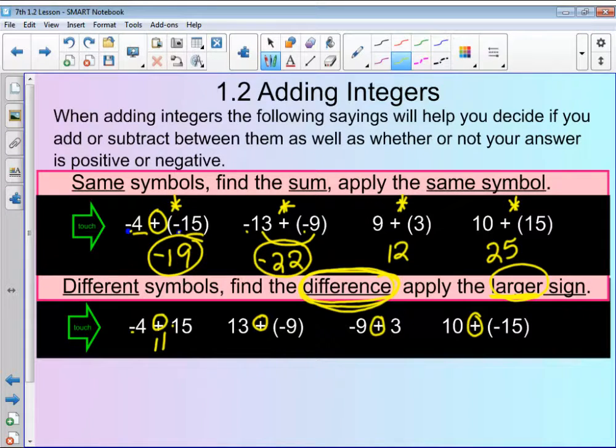So I'm going to look at my two numbers and decide which is larger. So it's 15 or 4. And no, we're not looking at it as negative 4 right now. We're just looking at the 15 and the 4, the digit. Is 15 or 4 larger? 15 is larger. So 15 was a positive number. So our answer ends up being positive.